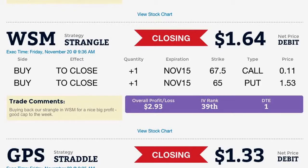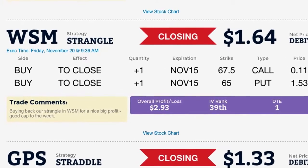November 20th. Just two earnings trades that we closed out of today, and then two new orders. It was actually a pretty good day. With the market and most stocks off a pretty decent amount, we actually made a good chunk of change on Friday alone, particularly in WSM and GPS. We made some good money in some of these earnings trades.